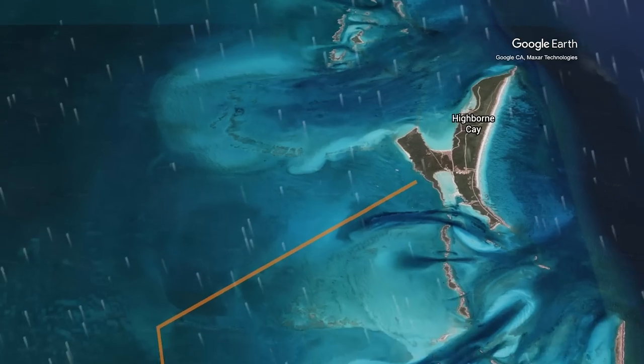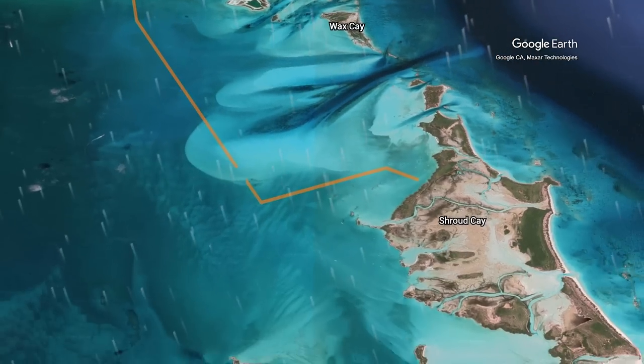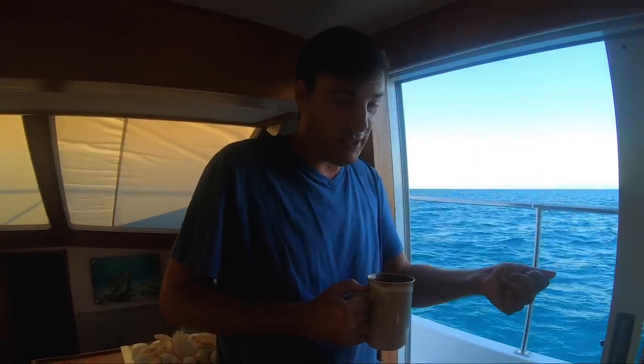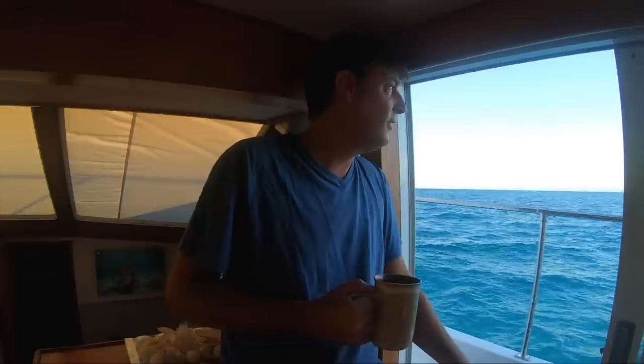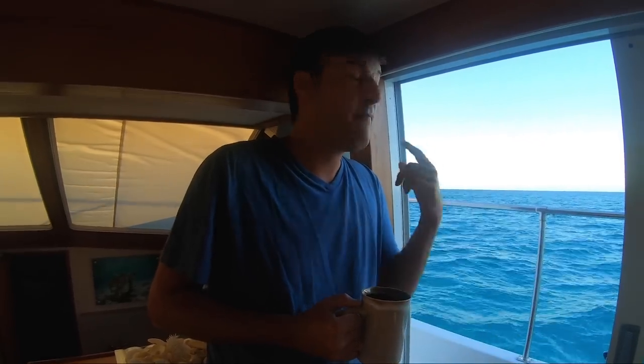We're going to go down to Shroud Key at the top part to be protected from the south wind. And then tomorrow morning it's going to clock west, and we're going to have to go to the southern part of Normans and stay there for a couple days. It's going to blow hard from the north. And then it's going to clock to the east again, rain hard. We're going to go to the other side of Normans, and then who knows where it's going to go.